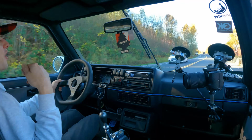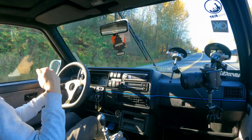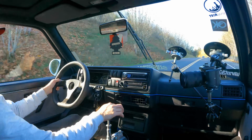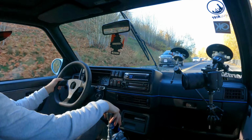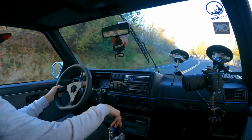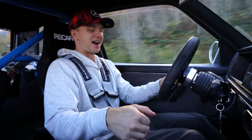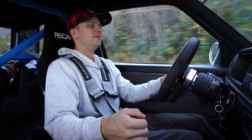Kind of feels like the boost is constantly rolling on. That's what it feels like. And here, let's look at the boost gauge. Let's find out. Is that accurate? That's only 3 PSI, 4 PSI maybe?